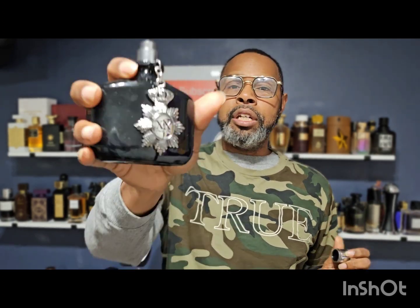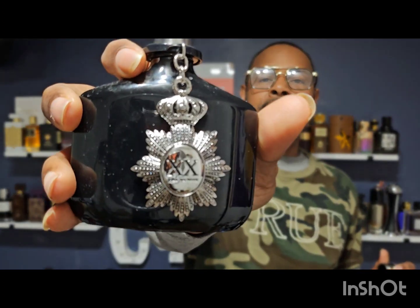This thing just, the first time I smelled it, I was like taken back. Like, what? And it gets compliments. It's one of those that's mass appealing, going to get compliments. That is John Varvatos XX. Not Artisan, just XX20 or whatever you want to call it.